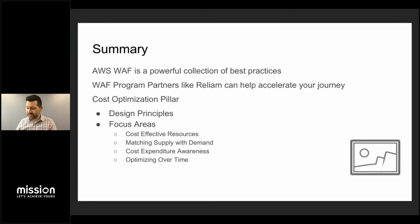Quick summary of what we talked about here: reviewing the framework itself, how partners can help, and then we went through the design principles and focus areas. So let's go into some Q&A here.